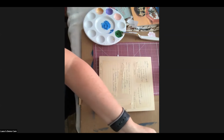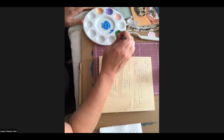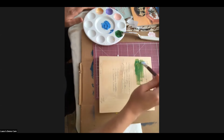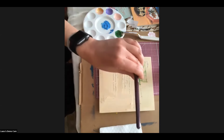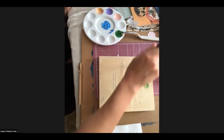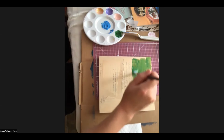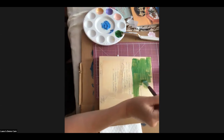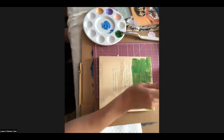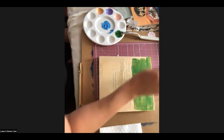All right, I'm just going to use my paper towel to take off any excess water and see what happens. So again, this is the gloss medium and varnish. It should have a glossy sheen to it when it's dry, that you can put over your paper collages without paint. Or this is just an extra thing I'm doing to experiment with paint, to kind of seal it in using the varnish. But I thought this might be fun.